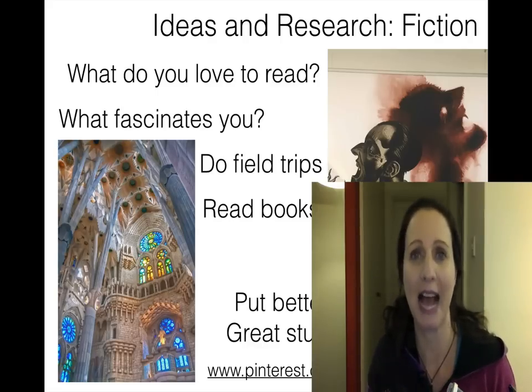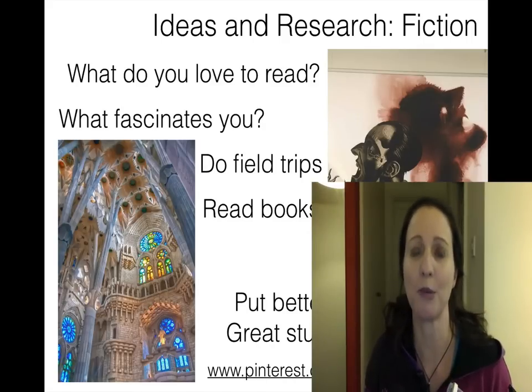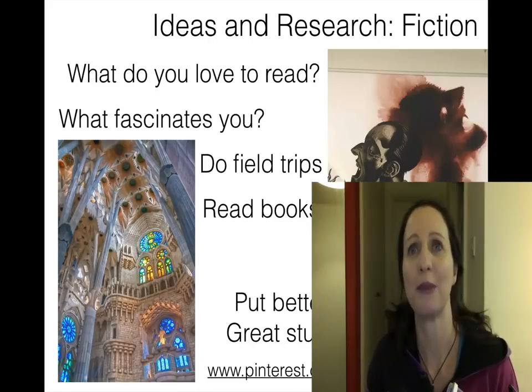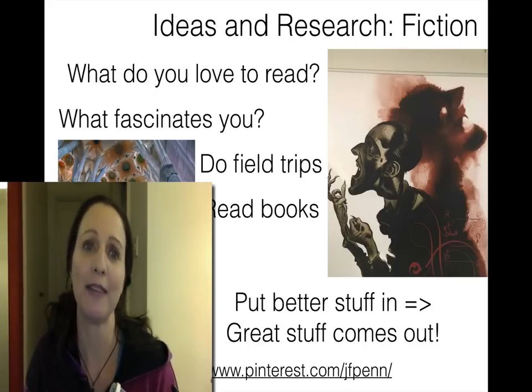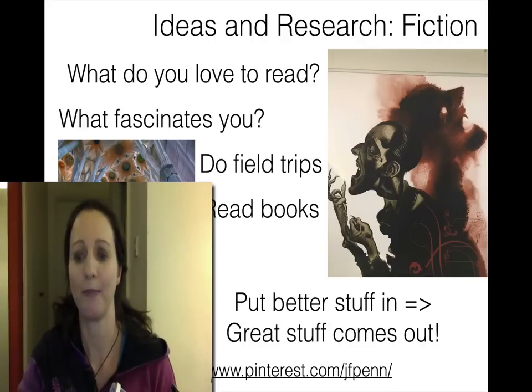So for me, I capture ideas on my phone. I use Things app, which is fantastic, and I just note down ideas, and I also have a lot of notebooks. I probably fill 5 or 6 notebooks a year at the moment with ideas, and then I'll go through the ideas. But it's amazing how things come up later. You think things are lost, but then they re-emerge from your mind. So with fiction, put better stuff in and great stuff comes out. So if you feel you have writer's block, go on a research trip. That would be my tip.